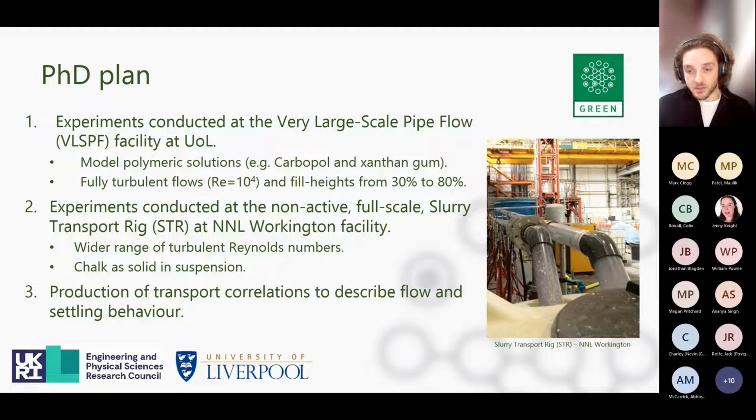The second phase will consist of experiments at the slurry transport rig at the NNL Workington facility. The STR will be used to measure the flow rate and fill height in a gravity-driven scenario over a wider range of turbulent Reynolds numbers. And in this second phase, we plan to investigate also the settling, using chalk as solid in suspension. And finally, the results of the work from phase 1 and phase 2 will be used to produce transport correlations to describe the flow and the settling behavior. Yeah, that is everything. Thank you very much for your attention.